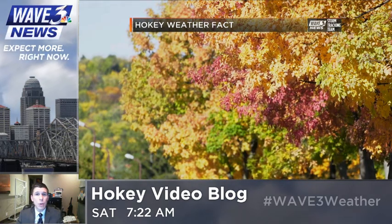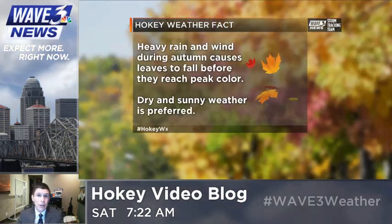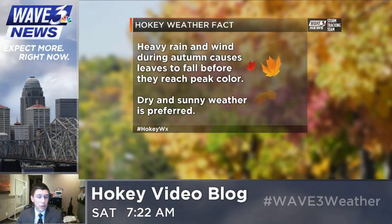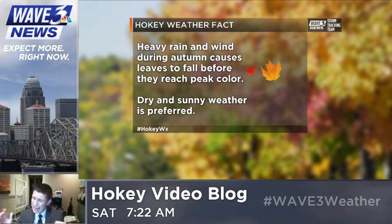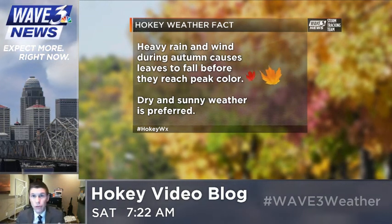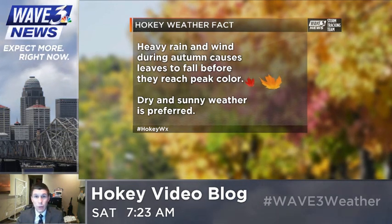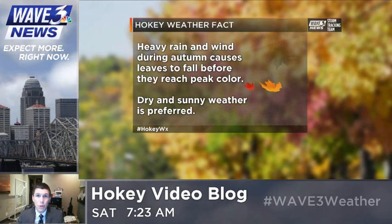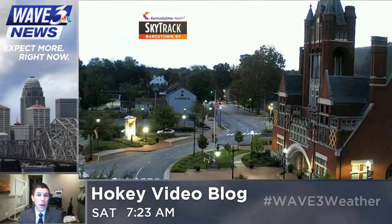Let's talk about today's Hokey weather fact. It's a good thing we don't have any big, heavy rains in our forecast, because that could take out some of our fall foliage. When you get those early to middle fall big rainstorms with wind, that can take off the leaves before they're ready to turn the oranges, the reds, and the yellows that we like to see this time of year. So the lack of rainfall and plenty of sunshine, that's what we want to see to get the best fall foliage. That's today's Hokey weather fact.